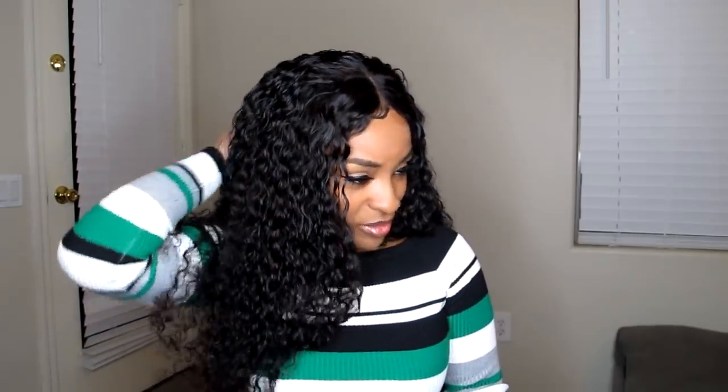What else? It's starting to get super poofy in the back. I wouldn't necessarily say nappy or matted because it's definitely not that. Once you put water on it, it's easy to comb. But when you let it sit for a few days, it starts drying up, getting a little tangled in the back. But it's nothing you can't fix. And it's getting poofy all around here. Sometimes I just can't get this poofiness out.